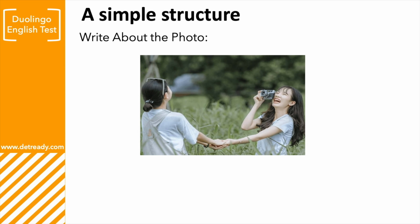Let me give you an example. Here we'll talk about a simple structure or method you can use for writing about a photo. For this question type, you have 1 minute to describe the photo in at least 1 sentence. But I recommend you try to write more than 1 sentence. So here's a simple structure you can memorize.